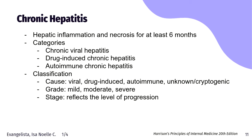Three categories have been recognized, and these are chronic viral, drug-induced, and autoimmune chronic hepatitis. Now, classification, on the other hand, would be based on cause, grade, and stage. For cause, you have the following: viral, drug-induced, autoimmune, and cryptogenic. Although in Harrison's, these cryptogenic cases are also believed to represent autoimmune chronic hepatitis.